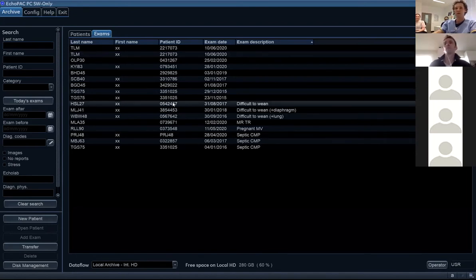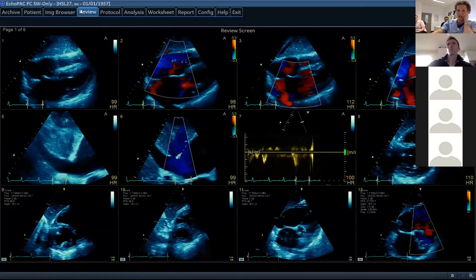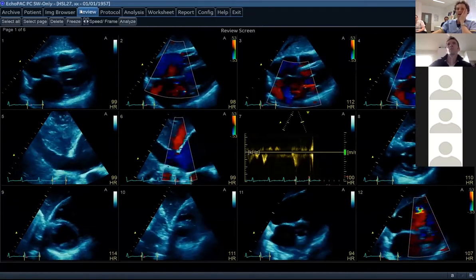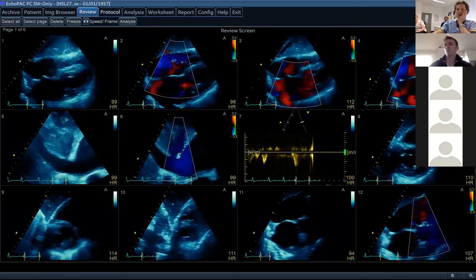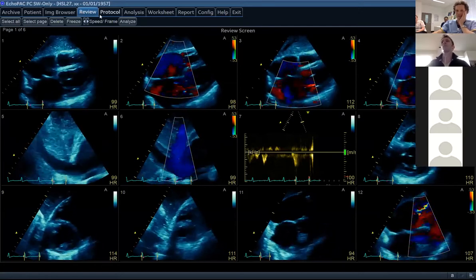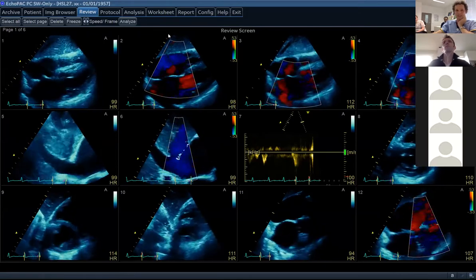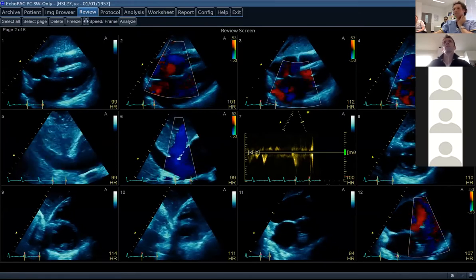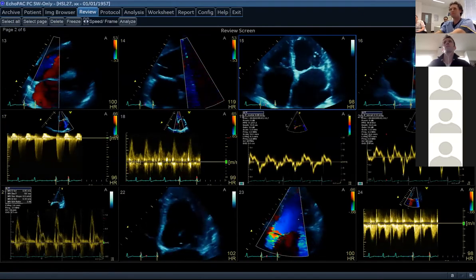So why don't we start off with a 63-year-old female who's difficult to wean from mechanical ventilation. I can't remember exactly why she was ventilated, but that's not the main issue. I'm sorry if I don't have all the details, because it was back in 2017, I think. Why don't we just start with these two?